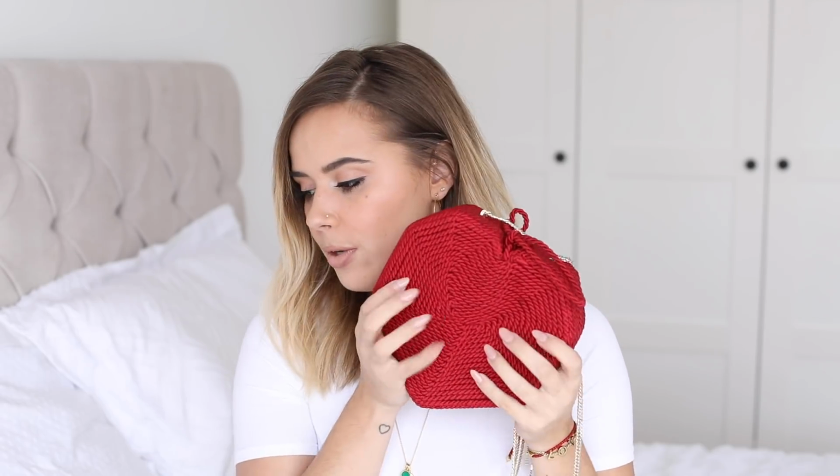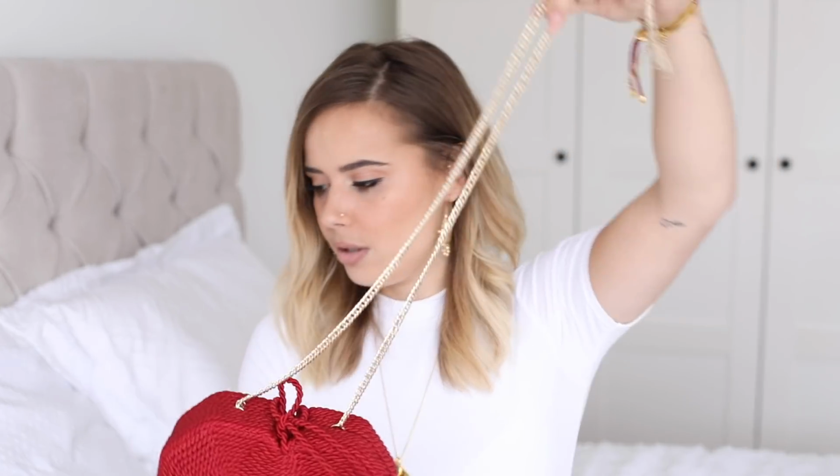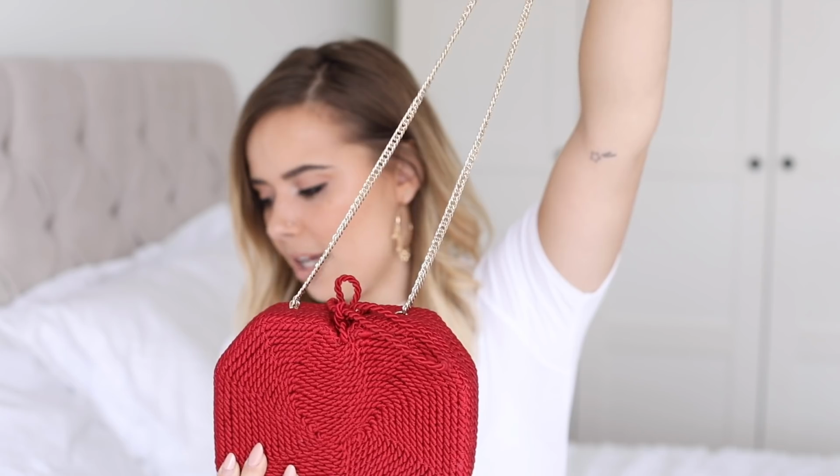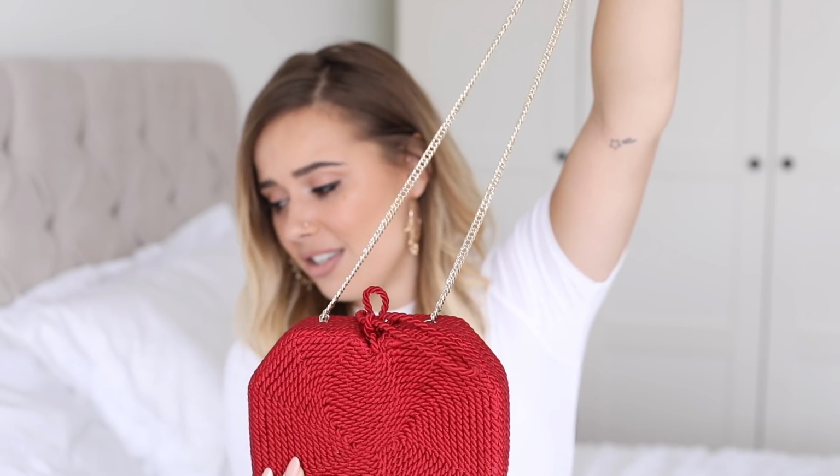If you guys watched my videos last summer, you'll know that I love a wicker kind of basket bag or any kind of bag like that, and I thought this was super cute. It's more ropey than baskety, but just the combination of this color, this texture, and then the, what do you call this, like the chain on it, sorry, my words are just escaping me today. This chain is just beautiful.